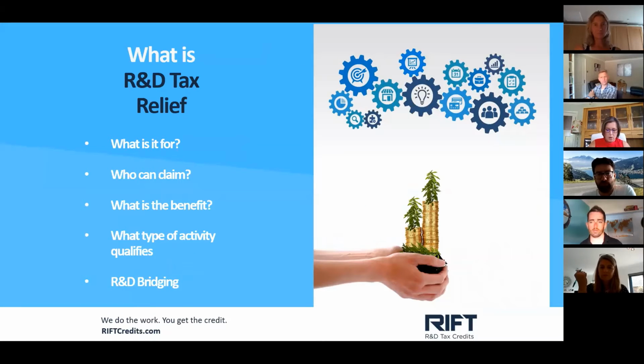Okay, so what is it for? That's the big question, isn't it? The first thing I would say is R&D tax relief is a way of reducing your corporation tax to help you spend money on innovation. That's what it's for. The government want UK businesses to be at the forefront of innovation. They don't want them to be falling behind everyone else and us having to be entirely reliant. So it's a subsidy.